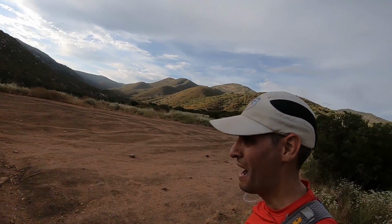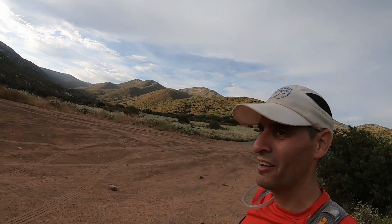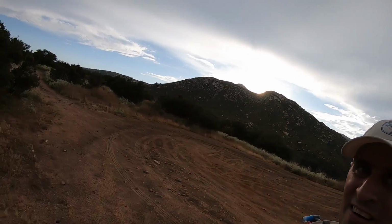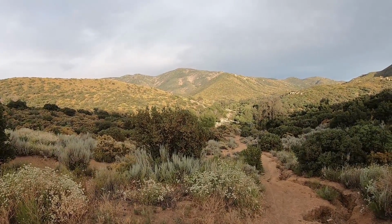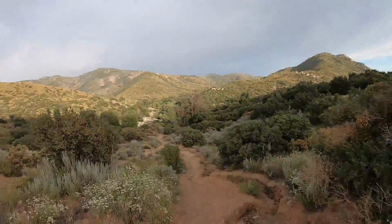This is the Pine Creek Trailhead aid station. It will be set up right here. This is a mandatory out and back to this aid. So once you hit this aid, turn back around on this quarter mile connector trail back to the main Noble Canyon Trail.